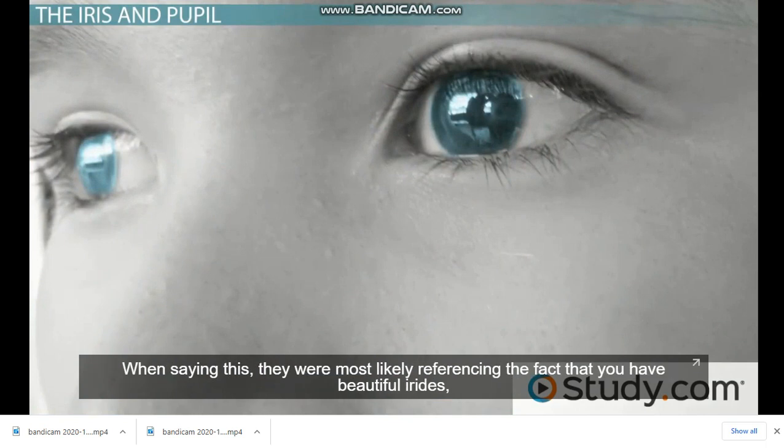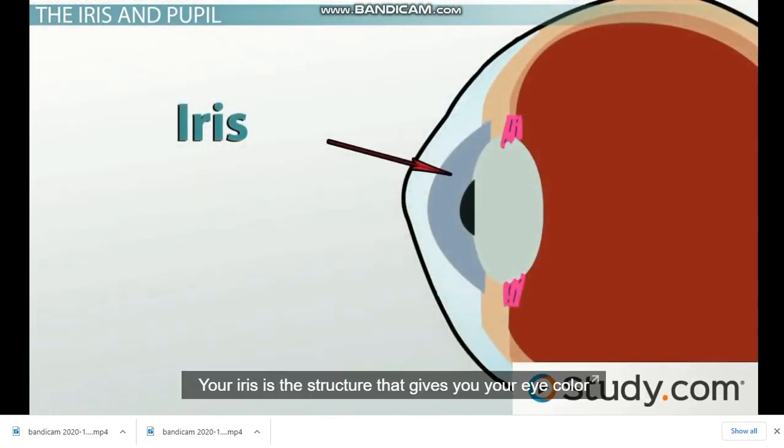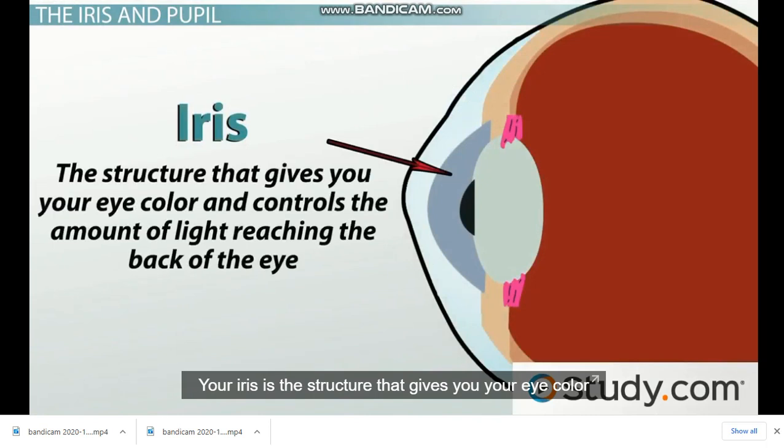When saying this, they were most likely referencing the fact that you have beautiful irides, which is the plural form of the word iris. Your iris is the structure that gives you your eye color and controls the amount of light reaching the back of your eye.